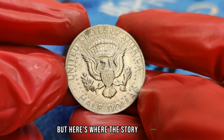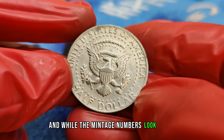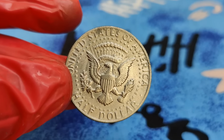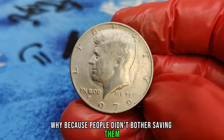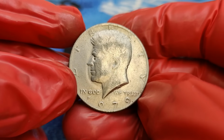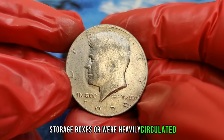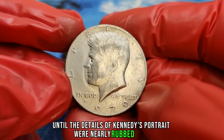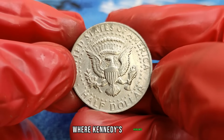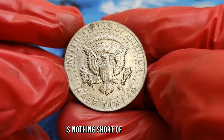But here's where the story sharpens. Philadelphia struck coins without mint marks, and while the mintage numbers look large on paper, the survival rate of attractive specimens is astonishingly low. Why? Because people didn't bother saving them. By the late 70s, the Kennedy half dollar was rarely used in everyday commerce. Many coins languished in bankrolls, storage boxes, or were heavily circulated until the details of Kennedy's portrait were nearly rubbed away. To find one today that has survived in very fine condition, where Kennedy's hairlines, the eagle on the reverse, and the sharp lettering are still crisp, is nothing short of remarkable.